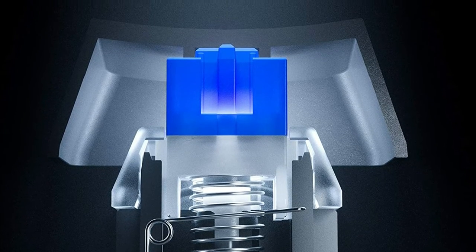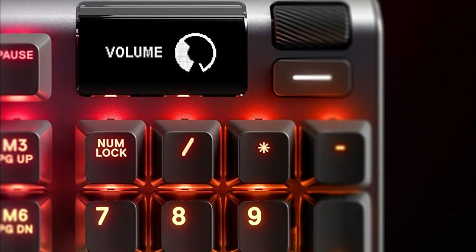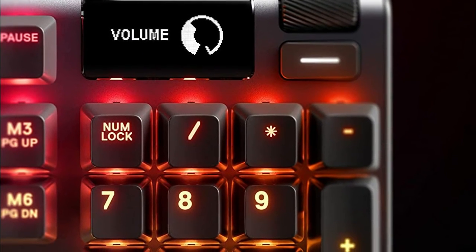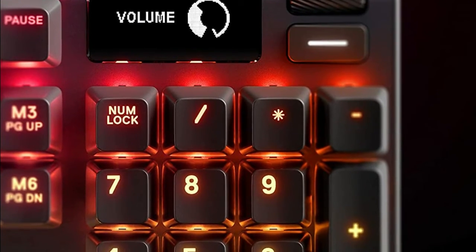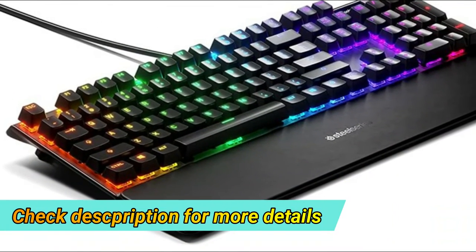OLED smart display, customized with GIFs, game info, Discord messages, and more. A clickable metal roller and media keys allow you to adjust volume and settings on the fly, rewind, skip, pause, and more, all at the touch of a button.